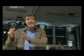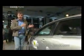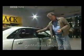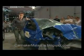So, the Proton is a little bit less money than the Avensis. And if you want to save a little bit of money, go ahead. And you can't tell just by looking at the cars which will do best.